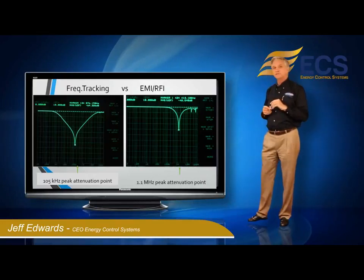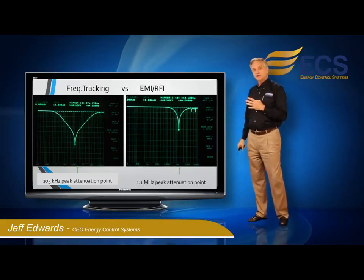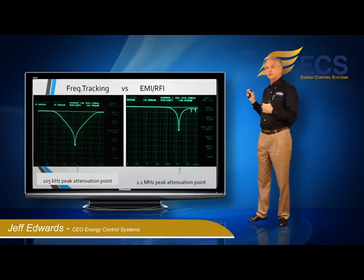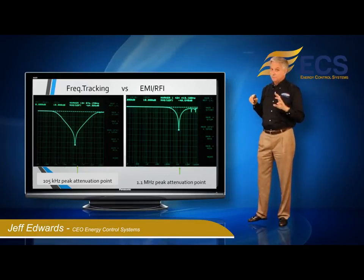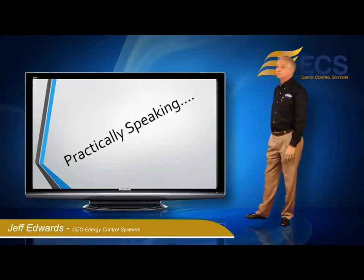If you look at the graphs here, you can see that it's an inverse bell curve. And the graph on the left represents our frequency tracking, which is in the 100 kilohertz time frame. The typical EMI RFI filter is out in that megahertz time frame for its optimal operation. So on a data sheet where you see EMI RFI filtering, that does not represent true frequency tracking. So practically speaking, what kind of benefit can this provide?